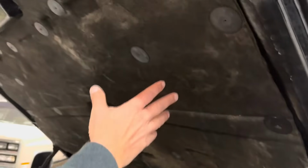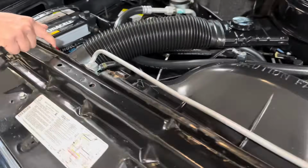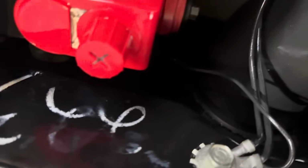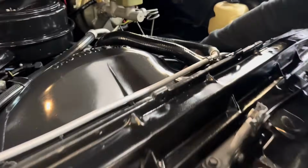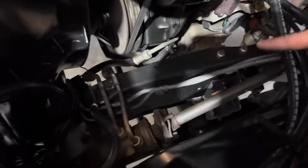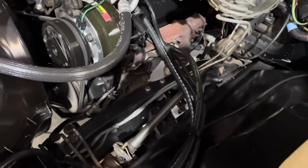Original hood felt, original GM hose, original GM chalk mark, right here. Original washers, perfect. You hit it right on that one, AJ. You come over here, the hose clamp, you gotta come this way. Look at the hose clamp holding the hose on. Factory. Look at the frame. Unpainted, raw original frame. Perfect.